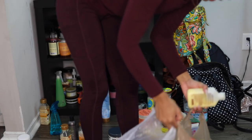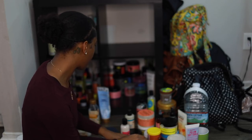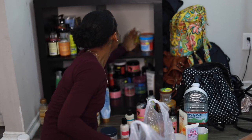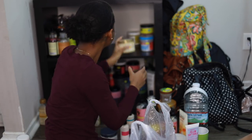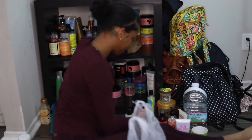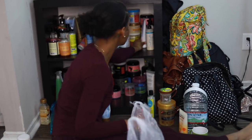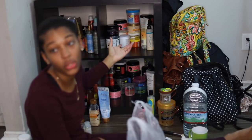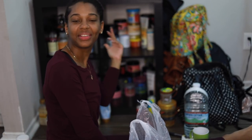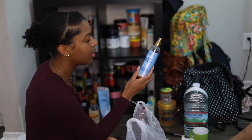Okay, we on bag two now, y'all. Getting rid of stuff. And then I have some Moisture Whip Twisting Cream from the Cream of Nature line. And I'm gonna go ahead and put these back. Okay, as you can see, it looks totally different now. This is what it's gonna look like when they're done. So let's move on to this section, which is crazy.